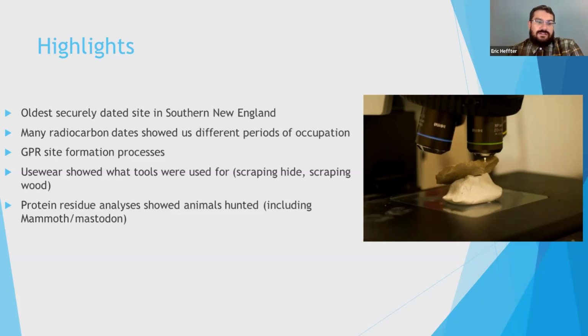Dr. Leslie gave some more detail on using GPR to understand the site formation processes, which is crucial to understand the context of the site, and will also provide us valuable data for where we could find other sites in the future. Basically, for some of the use wear, as we discussed briefly, we have evidence of hide scraping and scraping wood. Probably one of the coolest results from last year was the protein residue analysis.